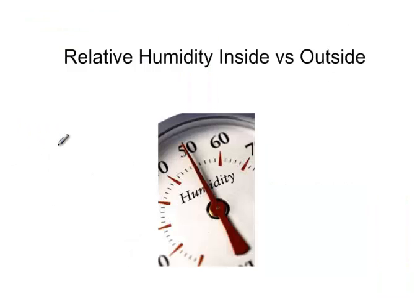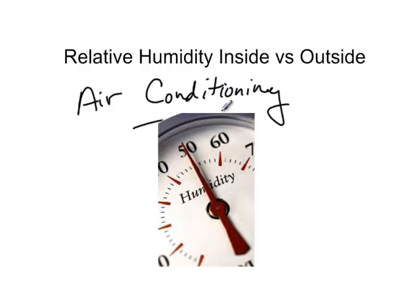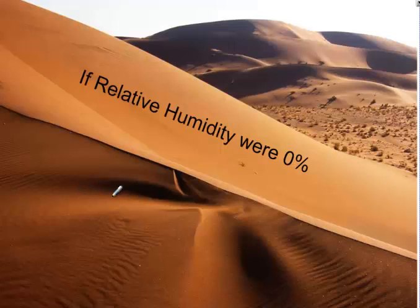Why was the relative humidity outside more than the relative humidity inside? As somebody who lives in Houston, Texas, we should understand this one pretty well. There's something that we have in our house that helps to keep the humidity down. And when that goes out in the summer and we have power outages, we get pretty upset about it. Think really long and hard about what it is that we have attached to our house that will help to keep the relative humidity down inside. Let's move on to the next question.